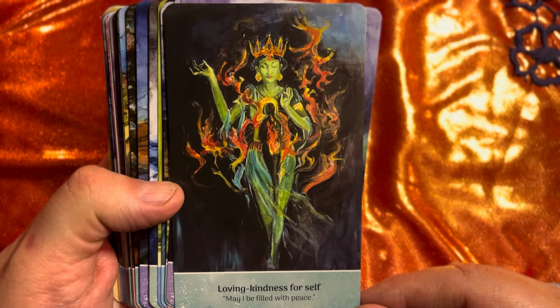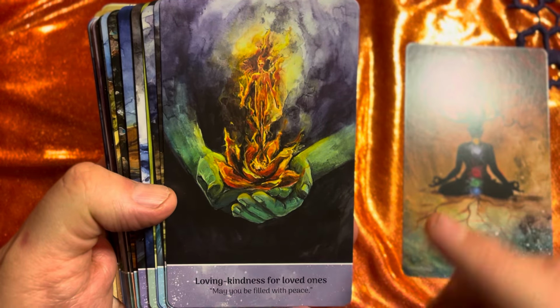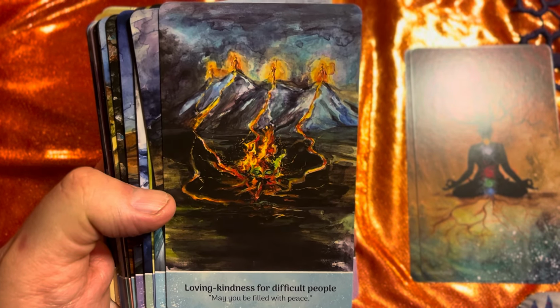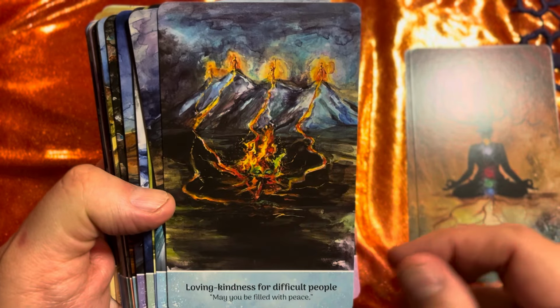Oh, and I think this might be one of the images that Anna shared on the live. Loving kindness for loved ones. Yeah, so this is the stages of loving kindness that I spoke about. So you start with yourself, you go into your loved ones, and then they've jumped straight to loving kindness for difficult people. May you be filled with peace. It's part of loving kindness. There are other stages in that, as I mentioned, particularly if you're doing what they call metta. But absolutely beautiful.